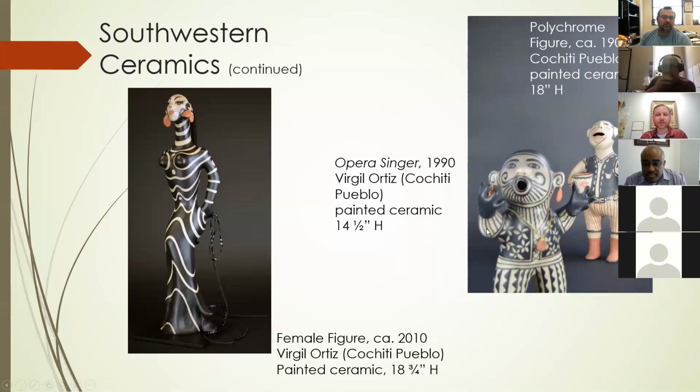Now, Virgil Ortiz is notable because he took that traditional form and he really ran with it. And the lady on the left-hand side of the screen is a more recent example of what Virgil Ortiz is doing with Cochiti figures. So just a great example of how a native artist takes a tradition but goes in different directions with it, whether changing form or commentary on the piece itself.